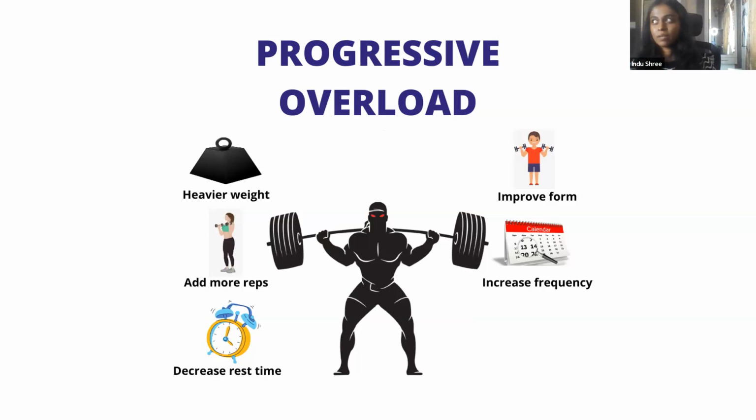Frequency is nothing but, maybe they are training one group of muscle once a week, so we can do one group of muscle twice a week. So we need to increase their frequency. When all this is done, then we give them another extra 0.5 kgs. Then the cycle continues. This is referred to as progressive overload. This is the correct sequence in order to train a client.